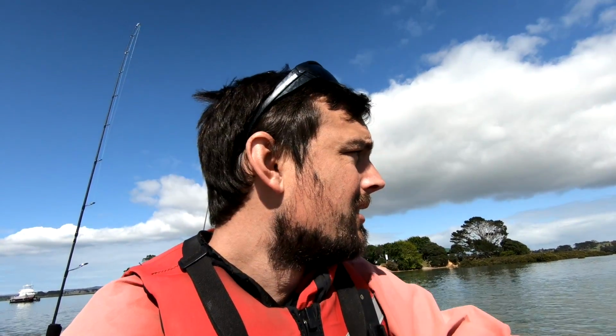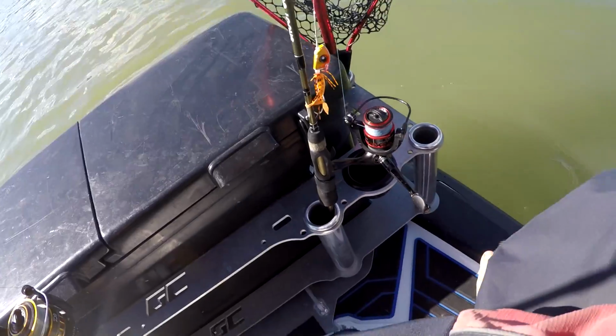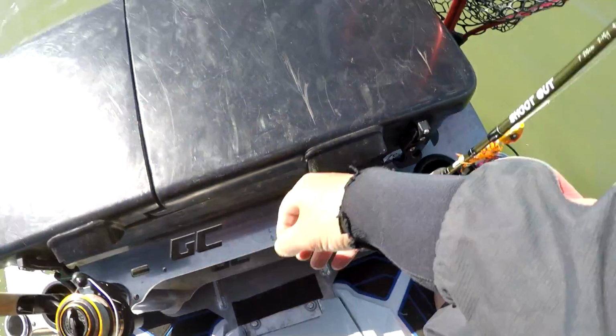Yeah, got a couple of rods with me, just the soft bait rods. Might go out and have a flick around the shallows, maybe see if I can find some trevally or something like that. Yeah, we'll see what happens. Everything looks pretty good back here so far.